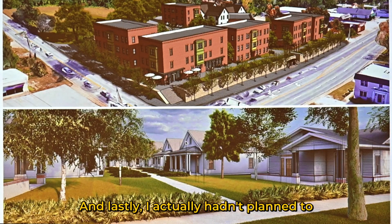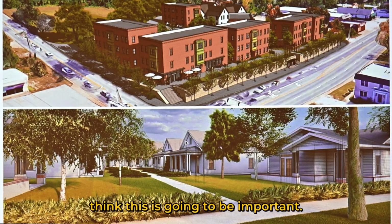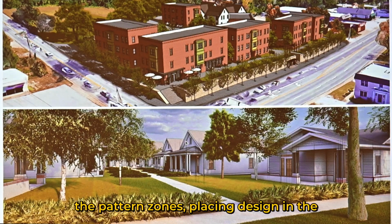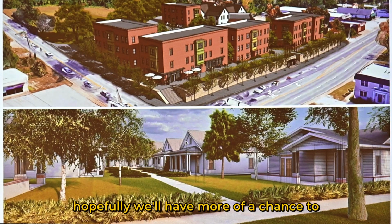And lastly, I hadn't planned to talk about these projects, but relative to our conversation today, I think this is going to be important. These are 2 neighborhood scale affordable housing projects that are just starting construction right now. And in terms of the way that we think about things at Pattern Zones, placing design at the center of the conversation, using prototypical building types, hopefully we'll have more of a chance to talk about these projects as we go.